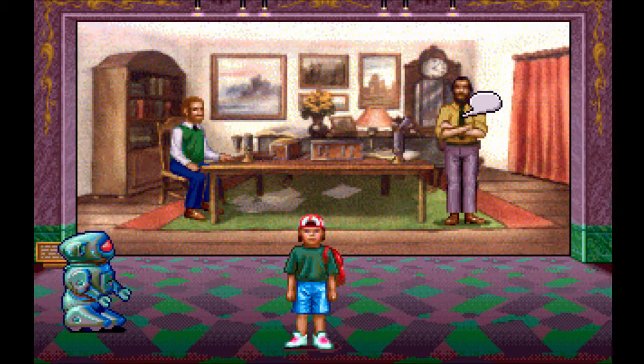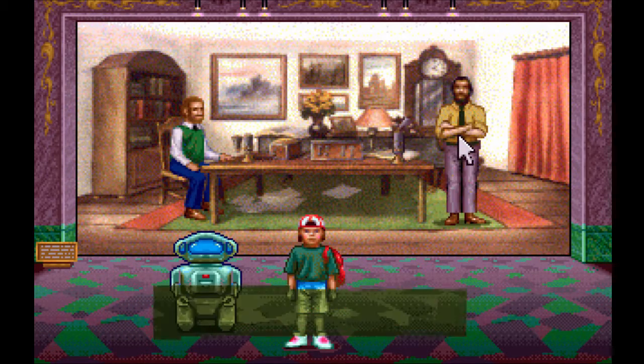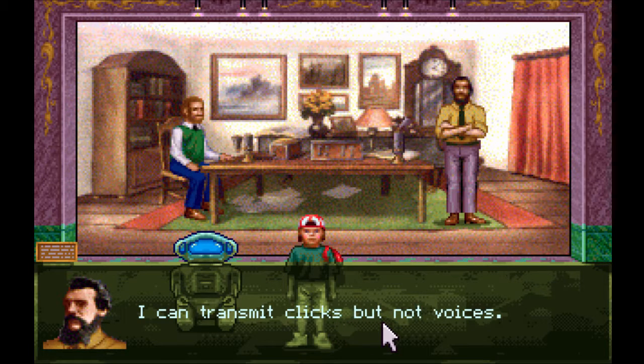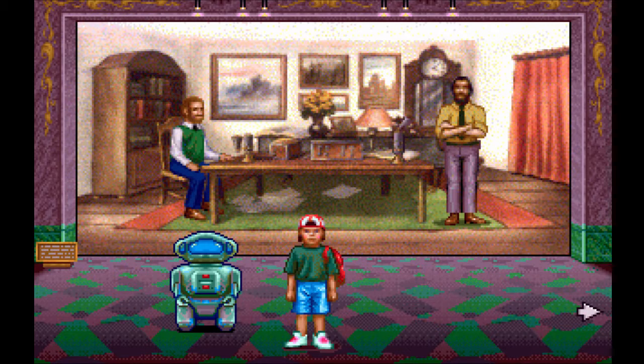Then we have this dude. I can transmit clicks, but not voices. I have invented a device that I think will work using a diaphragm, but I need a magnet to make the diaphragm move when an electrical charge passes through it.